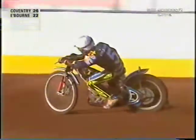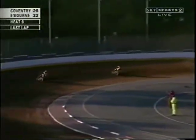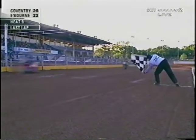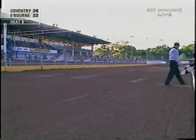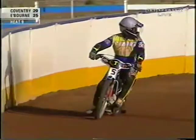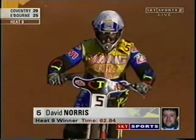But Coventry will be happy to share the points here, and if it stays like this with half a lap to go, there'll still be 4 points in it with 6 heats to go. The meeting will boil up. David Norris in white is going to take the checkered flag now, ahead of in second place in blue, Yuri STANCL. Third in red is Lee Richardson. 3 points apiece, the heat score there. 29 to Coventry, 25 to Eastbourne. Just 4 points in it with 6 heats to go.